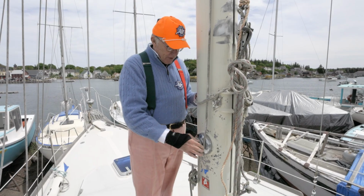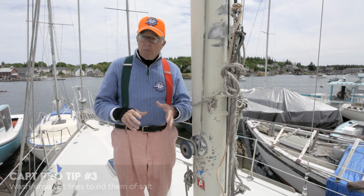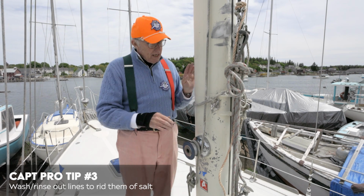The vang lines seem a little crusty, right? Yes, they are. Put them in some warm, fresh water with just a little bit of soap, and they will soften up.